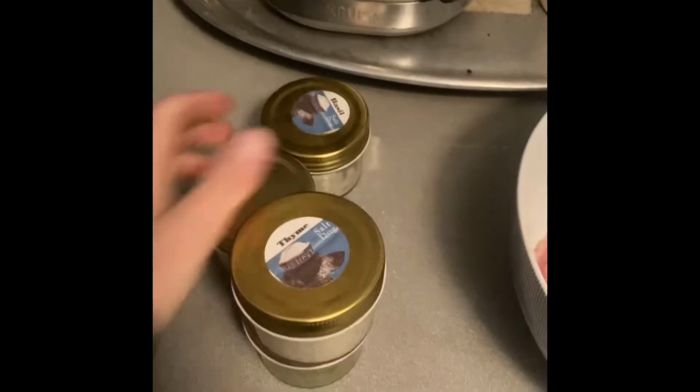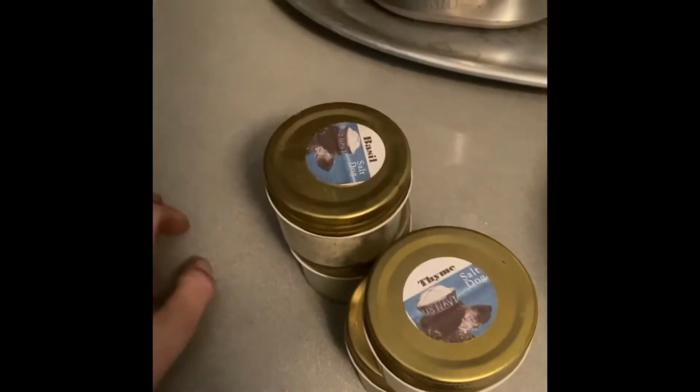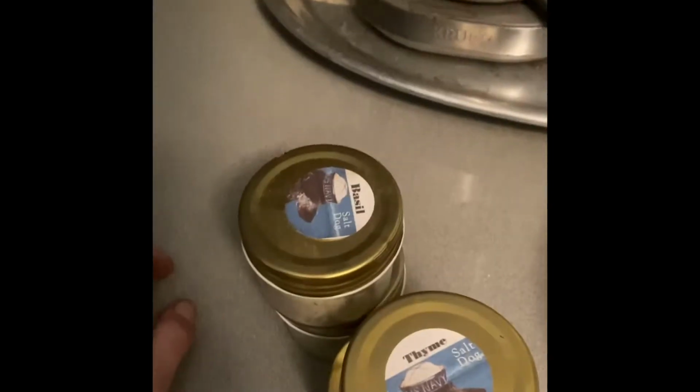So these are my herbal salts. You can buy them at the Blairstown Farmers Market 2 weeks a year. I only sell them 2 weeks because it's part of a TREPS program. But he said just use normal salt. I'm using these because they taste better.